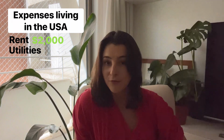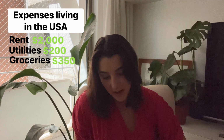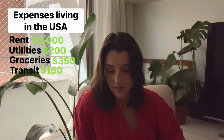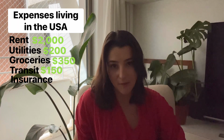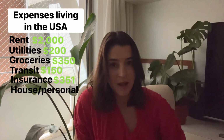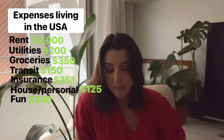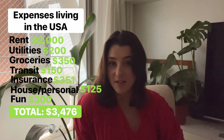Utilities, including my phone bill, around $200 a month. Groceries, $350. Transportation, including a monthly transportation pass and Ubers every once in a while, around $150. Health insurance, I'm using the old plan that I used to have when I was living in the United States, $351 a month. Personal and household items, around $125 a month. And then a fun category, $300 a month. That brings my monthly total to $3,476 a month.